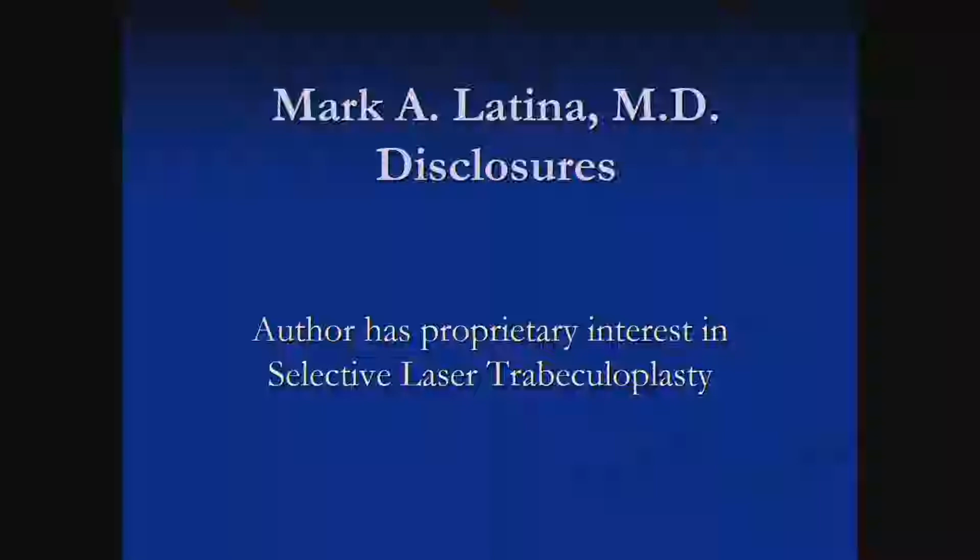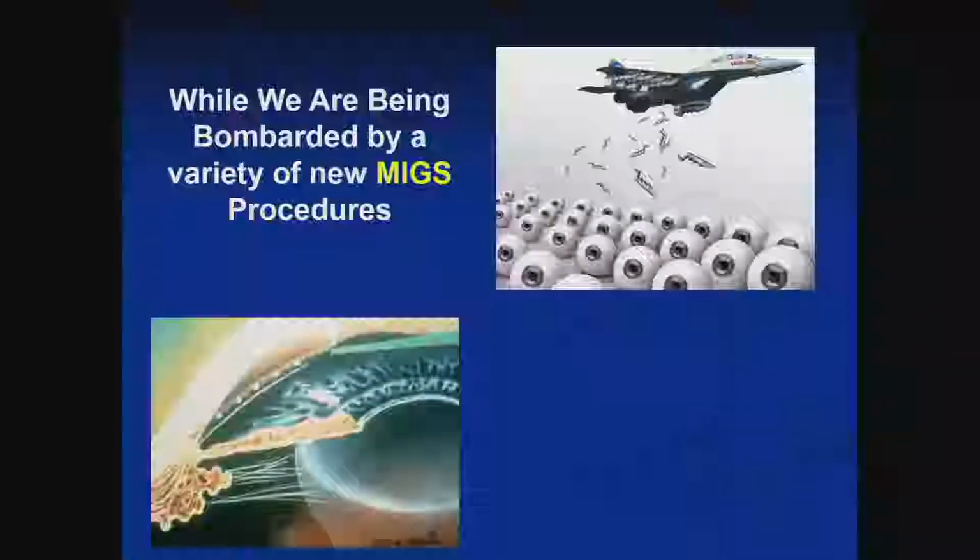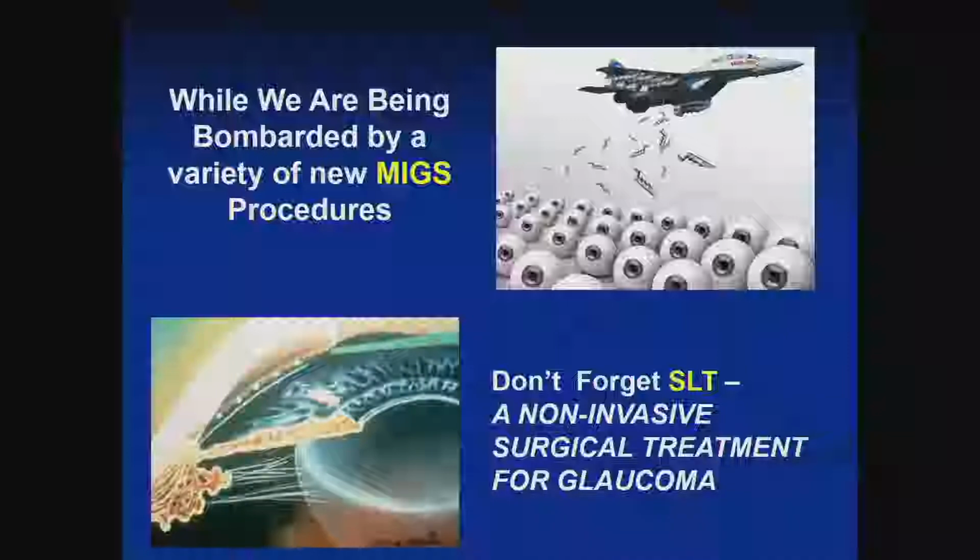Just out of curiosity, how many people are doing SLT in the audience? Okay, reasonable number. How many people do SLT as primary therapy? Okay, fewer. All right. So one of my jobs is going to be to convince you to use SLT earlier and to use it as primary therapy. Now, another question, how many people are doing MIGS procedures, various MIGS procedures, iStent, CyPass? So, we're being bombarded by a variety of new MIGS procedures, but I don't want you to forget SLT is really a non-invasive surgical treatment for glaucoma.